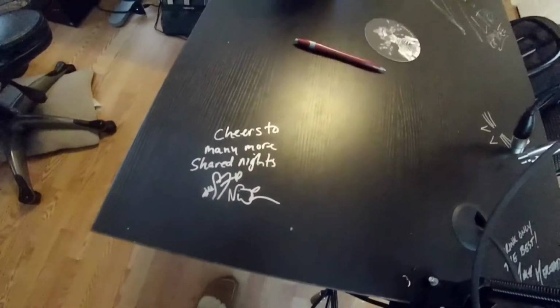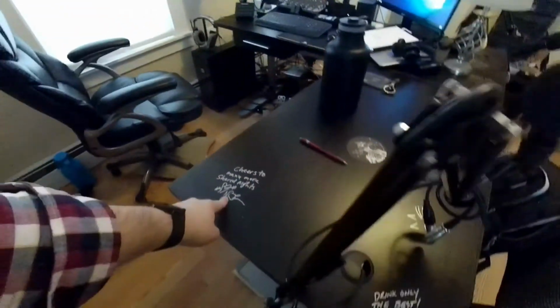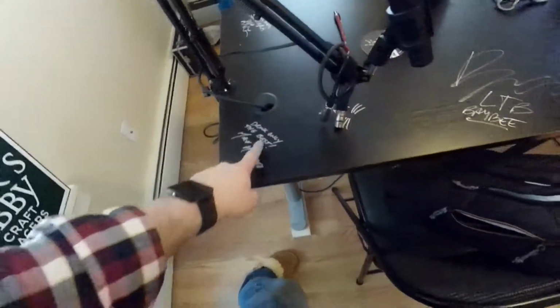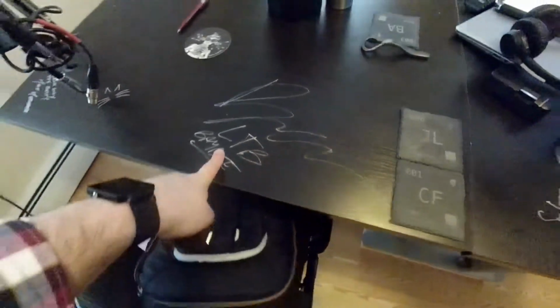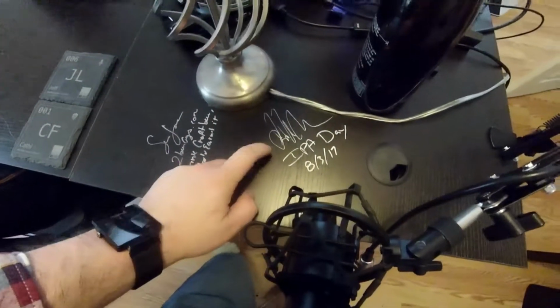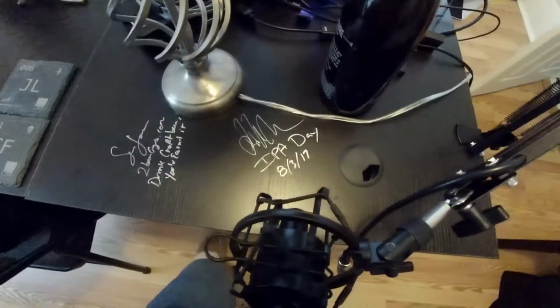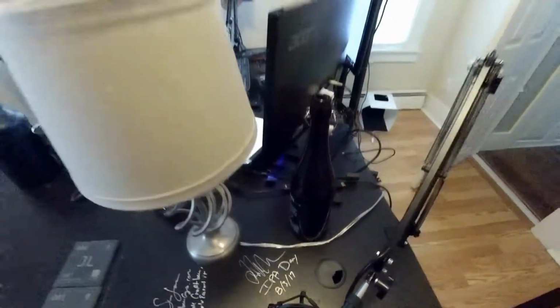And then the table. The table is autographed by everyone who has been physically in the studio on the podcast. So we have everyone from Nick Evans, we have my old friend of the show, Mike Meredith. I believe this is Ben Watts. He freaking signed it like a gypsy. We have Sean Jansen, and who was here for IPA Day? Who is that? 8/3, August 3rd. I don't know. Whoever it is, I'm sorry I forgot you. But that's the studio pretty much.